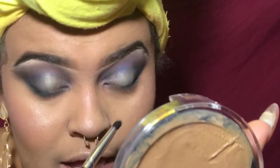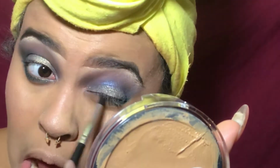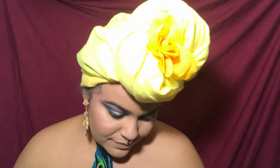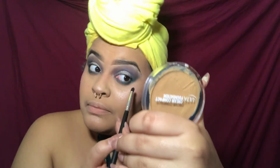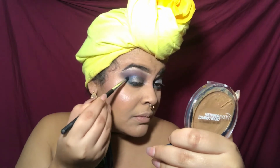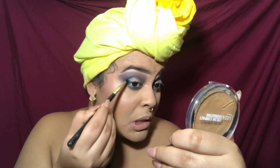I rate this kit like a 9 out of 10. And the only reason why I rate it 9 out of 10 instead of 10 out of 10 is because the colors are a bit darker than what they look like in the pan, but I mean, it's still cute. Like, I am so living right now.